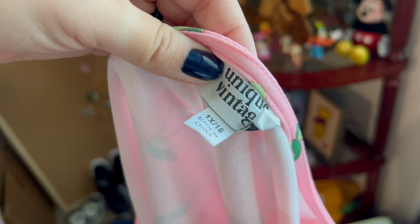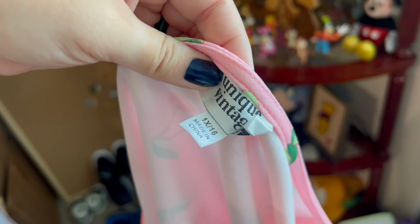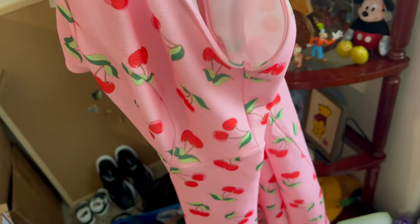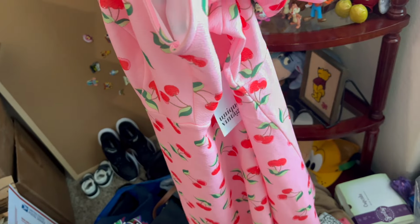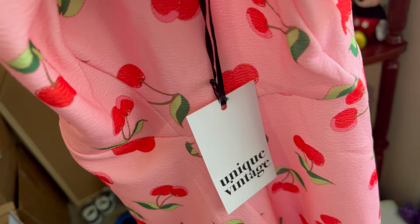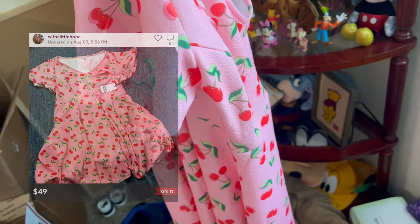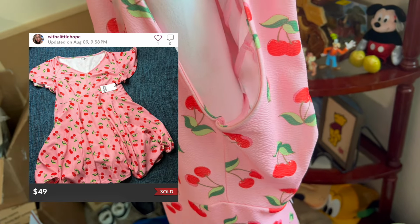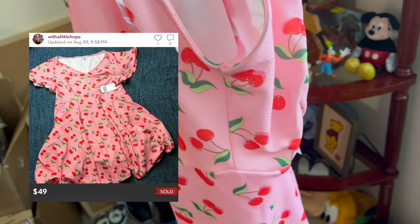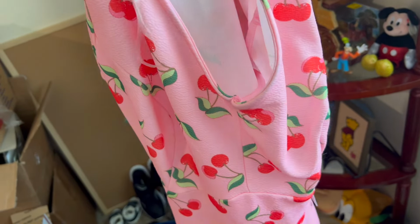I actually just listed this dress, you guys. This is by the brand Unique Vintage. I picked this up from Goodwill. It is a size 16, like pinup style, cherry print, fit and flare dress, and it is brand new with tags. And this sold very quickly on Poshmark for my full asking price, which was $49. I can't remember exactly what I paid because I usually average out my buy cost, but it was definitely around $8 to $10 for this.